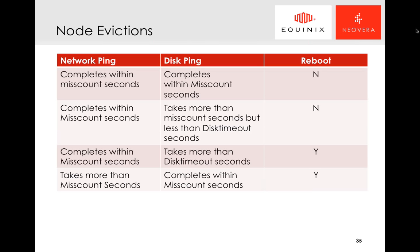Under other cases, the network ping might stay within the misscount seconds, but the disk timeout seconds is now exceeding what the setting was, you would get a reboot or a node eviction. And the same way if you had both network and disk. So there's cases here where those values are looked at and the formula for deciding whether or not a node gets evicted. These are all things that latency could introduce.